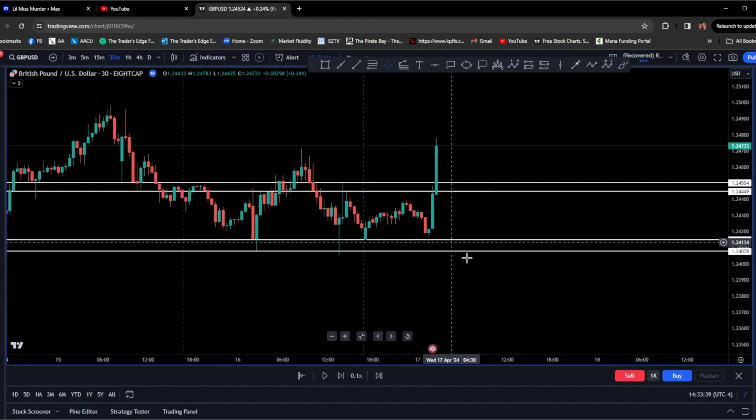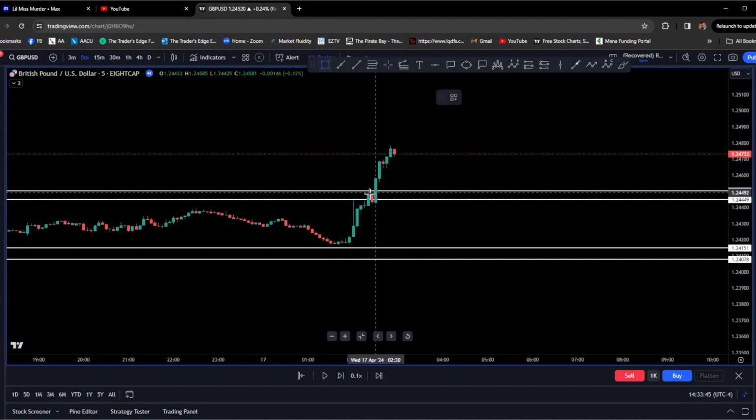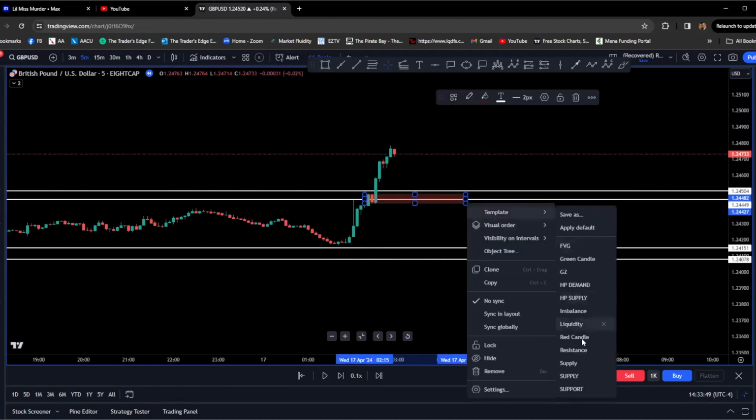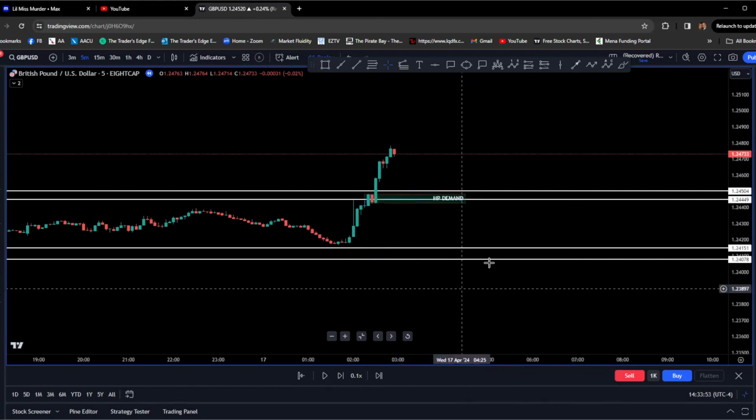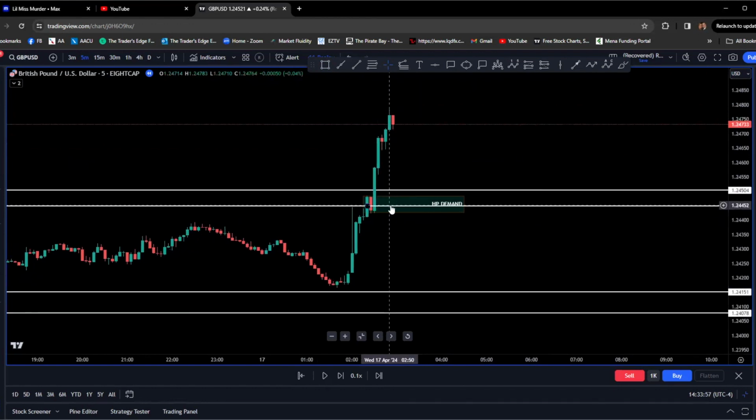When this breakout occurred, I went down to the lower time frame. I went down to the 5-minute to see what's happening. And I see that it left an area of demand right here. And I'm looking for price to return to this area. Now, I'm not so concerned about whether it returns into this box as long as it touches the top line.